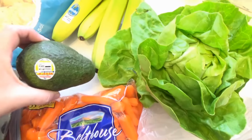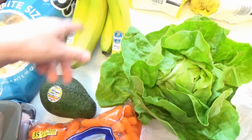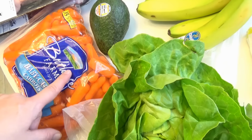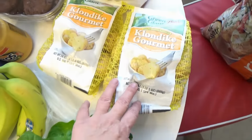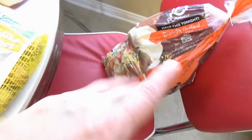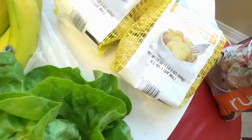I got one avocado. I got some bananas. I do like buying them green and then letting them ripen throughout the week. For that same dinner where we're going to have the carrots in the roast, I got a couple bags of these yellow Klondike potatoes. They're delicious. I also got a large bag of potatoes for mashed potatoes or whatever else.